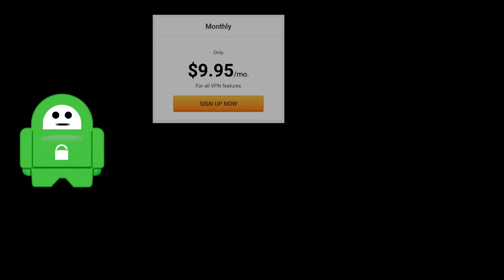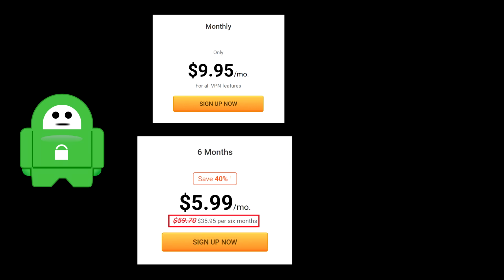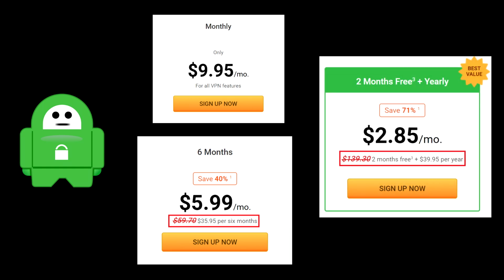Now moving on to Private Internet Access. Private Internet Access comes in at the lowest, offering a 1-month package at $10, a 6-month package at $36, and a 1-year package at $40. And all three of these packages are backed by a 30-day money-back guarantee, so if you don't like the VPN within the first 30 days, you can go ahead and get yourself a refund.